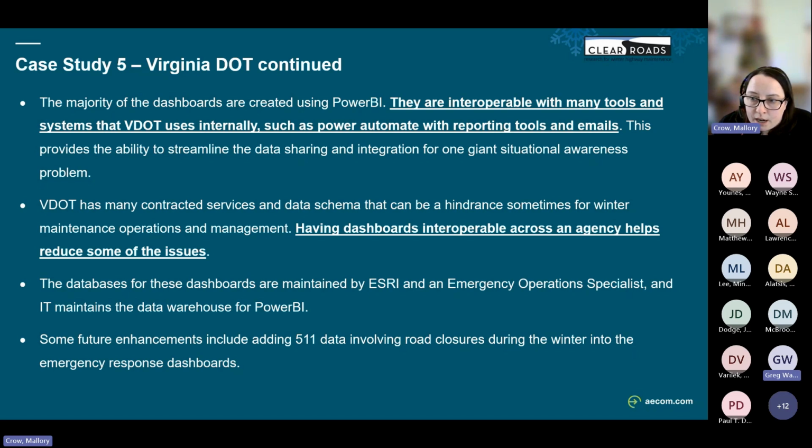And like mentioned, they have many contract services and data schemas that can sometimes hinder the winter ops and management. So having these dashboards interoperable across the agency helps reduce some of those issues. And the data for these dashboards is mostly maintained in Esri, their spatial platform, and the emergency operational specialists and IT help maintain those for the Power BI and within the data warehouse. Some future enhancements include getting their 511 data involved, involving road closures during winter events, added to the emergency response dashboard.